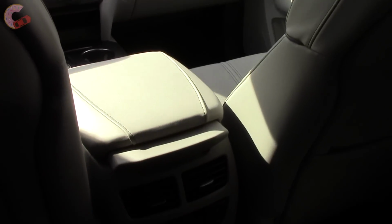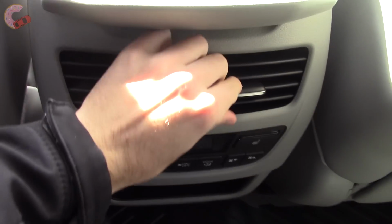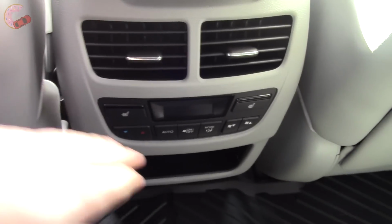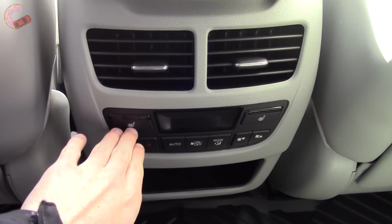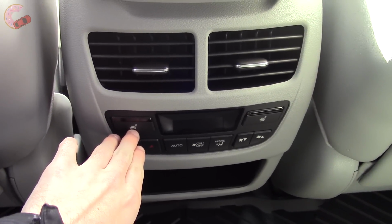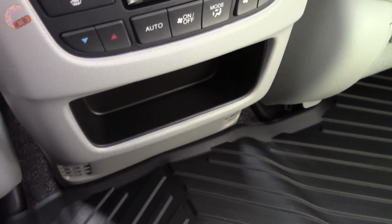In the center area, you'll find a lot of controls, especially on our loaded model. They all get these vents, controlled by these buttons down here. Advance and Entertainment packages also add these 3-stage heated rear seats. Below, there's a little bit of storage space.